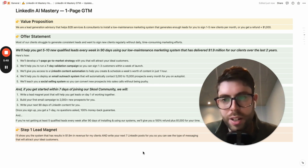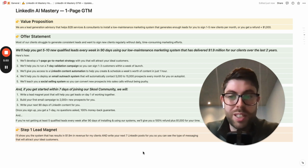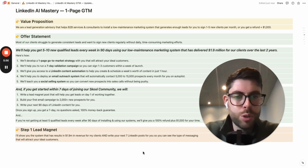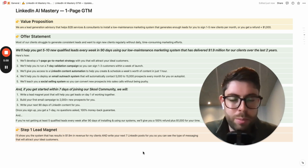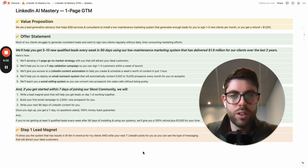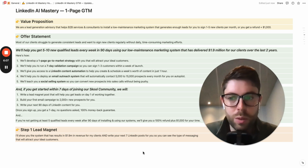So there's a lot there as well. So it's a promise, a specific promise now with a result and a time frame for getting the results. The system is named again, social proof. So I've got $1.9 million for clients over the last couple of years, all in one sentence. So there's a huge amount of information in there condensed into very few words.